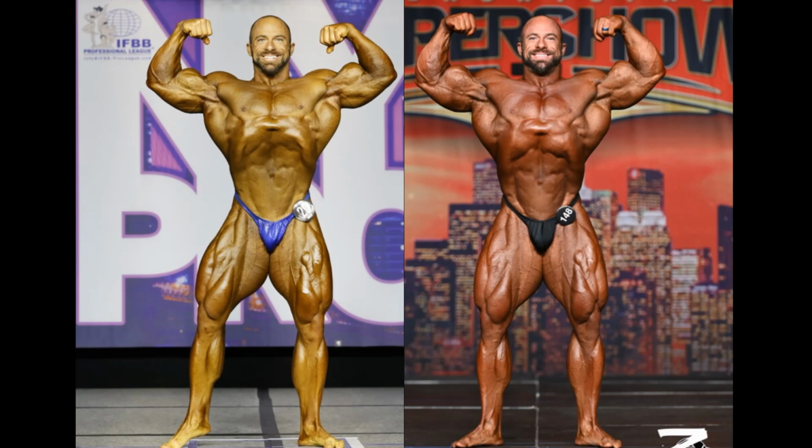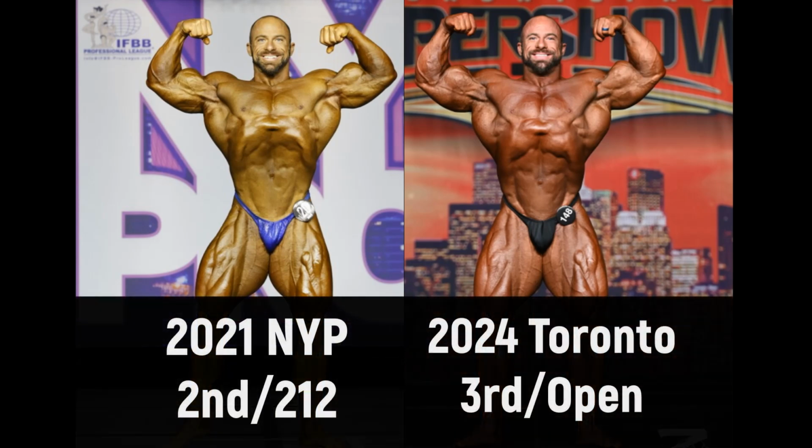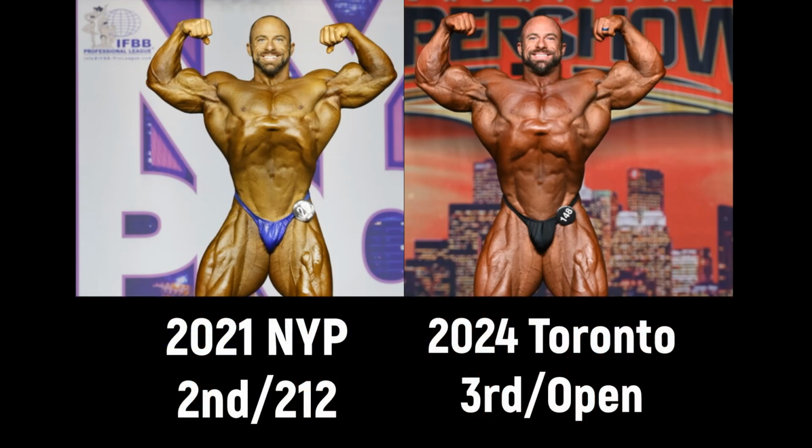And the bodybuilder we are looking at today is John Jewett. You guys wanted to see this one. This is a fan request. 212 versus open. John Jewett competed at the New York Pro 2021 in the 212 division. And we're comparing him with his most recent version at the Toronto Super Show where he took third.